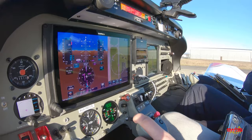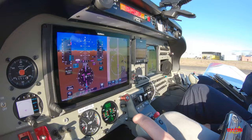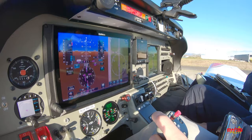Now, if you're used to the G1000 or any of the GNS 430 or 530s, it's impressive how crisp these two screens are. Actually, the resolution is awesome. It's really like an iPad or something. Really cool.